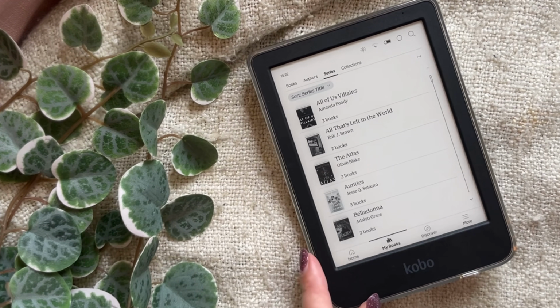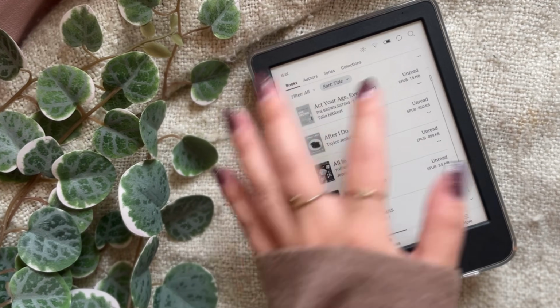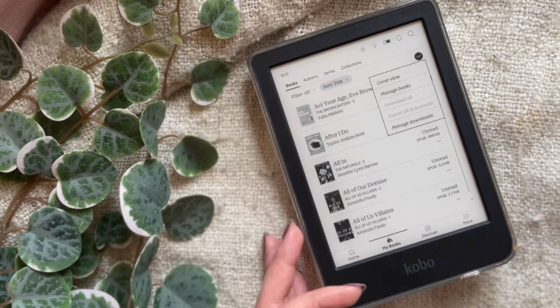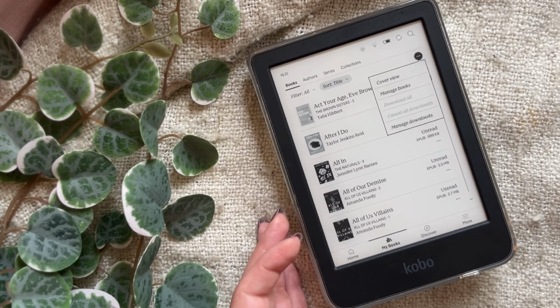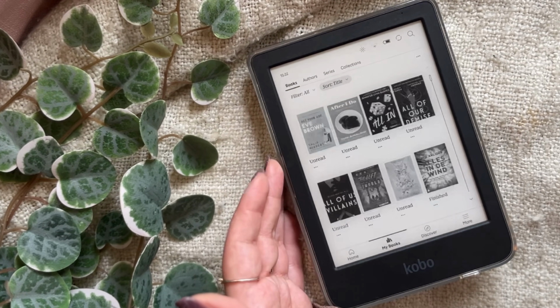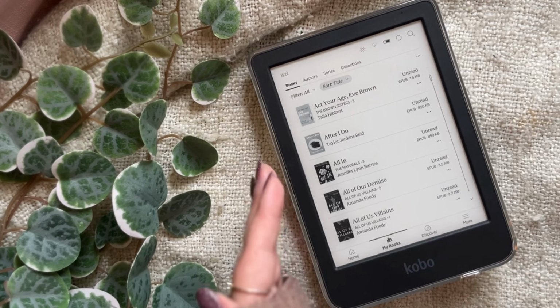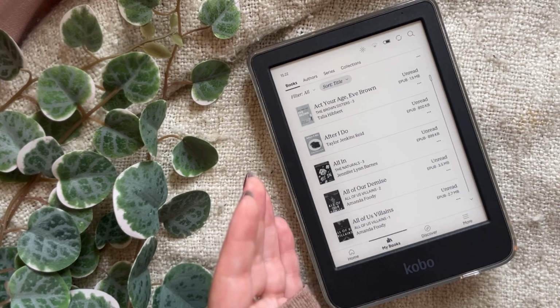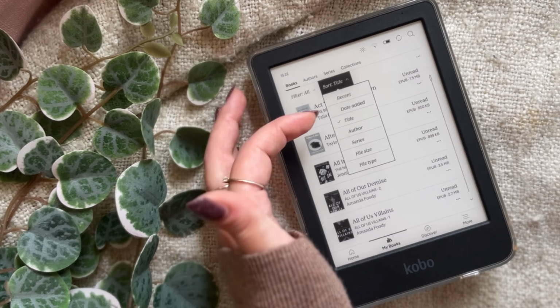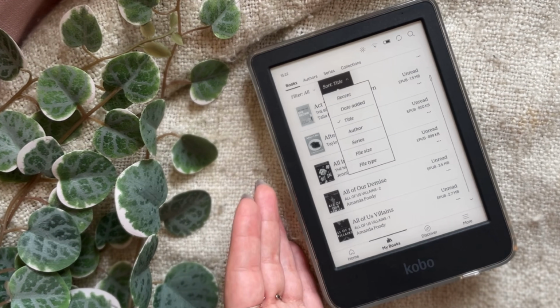This brings you into your library, which is sorted into books, authors, series, and collections, and you can also sort your books in any kind of order that you want. It's super customizable. So if you want cover view, you can do that, and you can see all your books just by cover. My preference is list view, so I keep it on that. You can sort it by title, date added, file size even, so you can go wild with your customization.